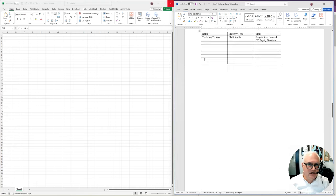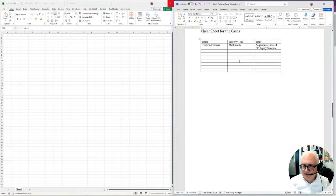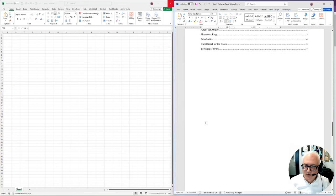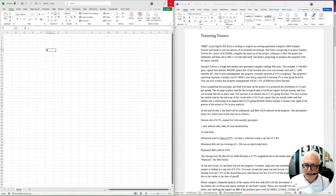So I'm just using a copy of Excel and a Word doc, and I'm doing the first one again, Teetering Towers, which is multifamily. Okay. So let's get some basic information in here. What do we have for information?